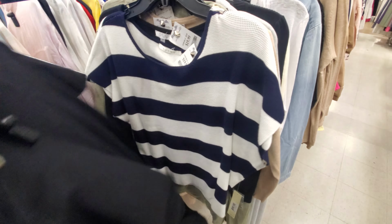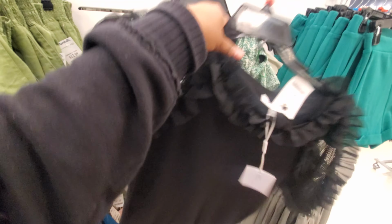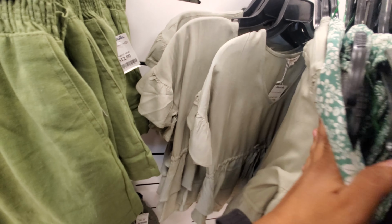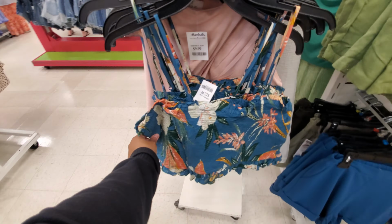Flowy bottoms, those are 13. Look what I found randomly, 25. These are cute. They're only $13 as well. I like these flowy tops. Let me pull this one out in the back. Look at that. And there's an all green one for 13. Those are pull-on, 13. And then over here we're gonna get into the yellows, $12.99.